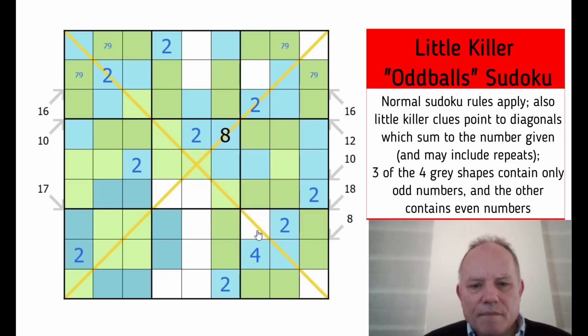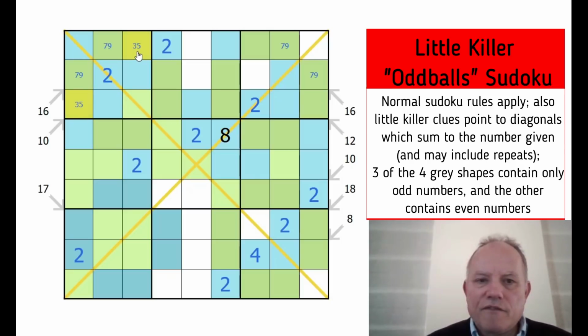I'm probably missing something here. Sorry if you're shouting at the screen about the parity. Maybe I'm going to have to try something else. Well, we've got this 2 up here and it's in the 10 clue. So the other 2 now have to be 3 and 5. Oh no, they don't. They could. Yeah, they do. They have to be 3 and 5. 7's already gone in the box. So the 1 is the remaining odd number. It must be there.